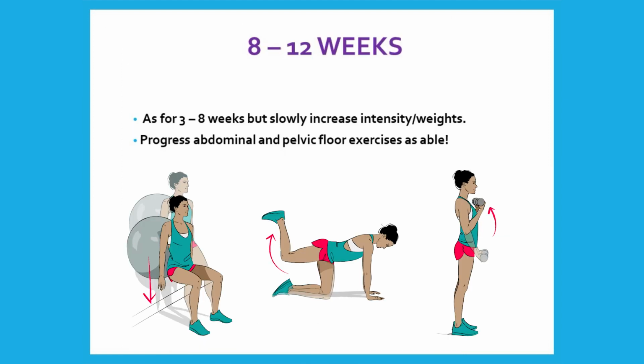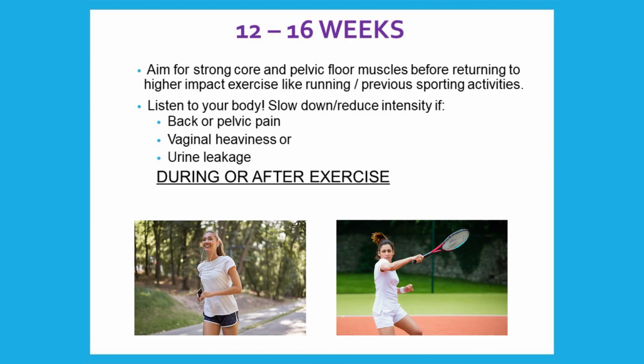Over weeks 8 to 12, typically we're just progressing on weeks 3 to 8, slowly increasing the intensity and the weights on our exercises and progressing our abdominal and pelvic floor exercises. Over weeks 12 to 16 is when you might consider returning to impact activity. So it's really important to aim for a really strong core and pelvic floor before returning to these activities.